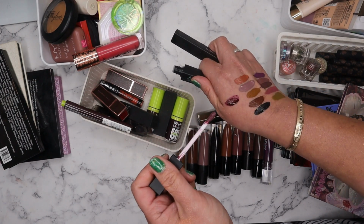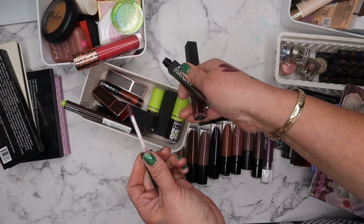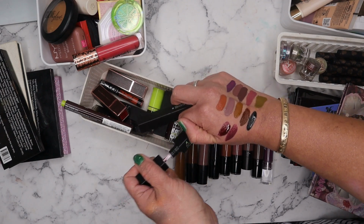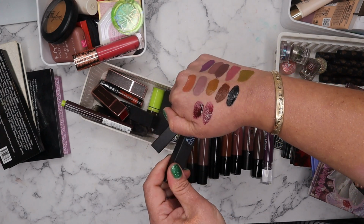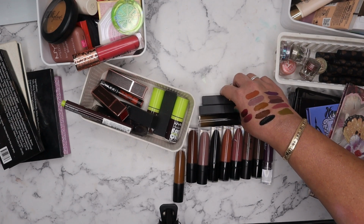This one is UTFM3. The other one was 1. Look at that. Oh, look at that cool tone. Goodness, cool tone. Kind of purplish mauve. Oh, that is so perfect for fall.